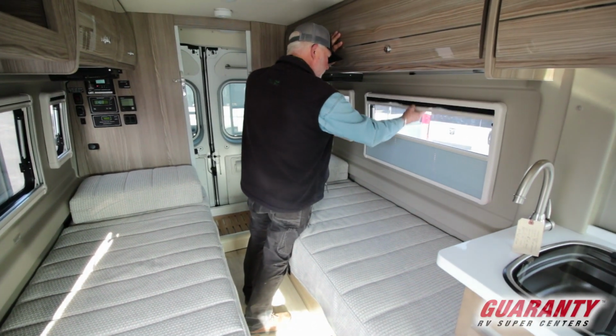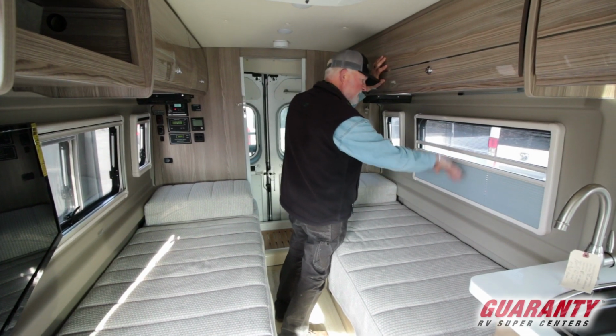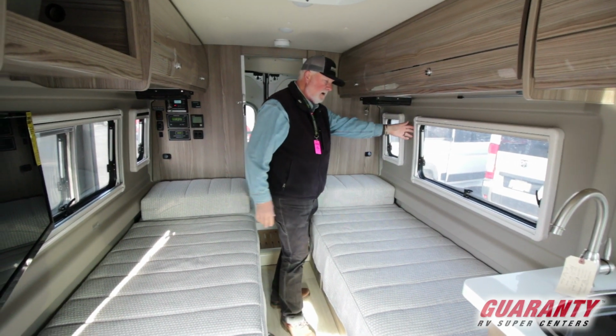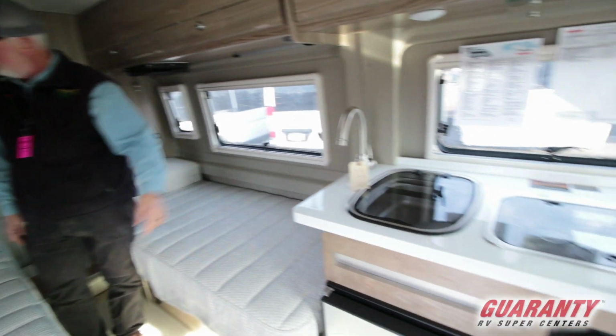I know you've seen them before, but in case you haven't, bug screen, privacy curtain, they slide up and down. Double pane windows, they tilt out for ventilation, all cased in very nice. Electrical outlet on the end of the sink.